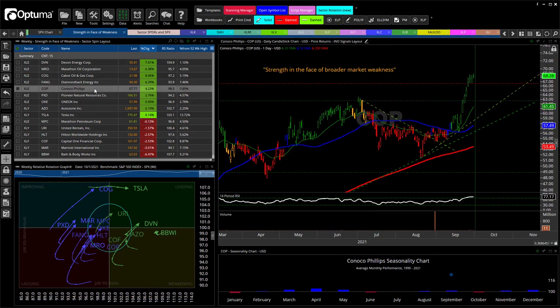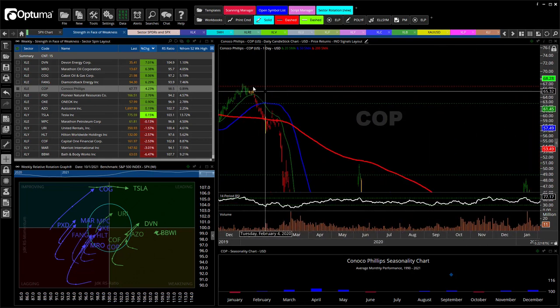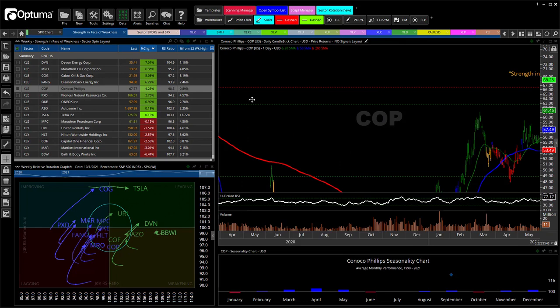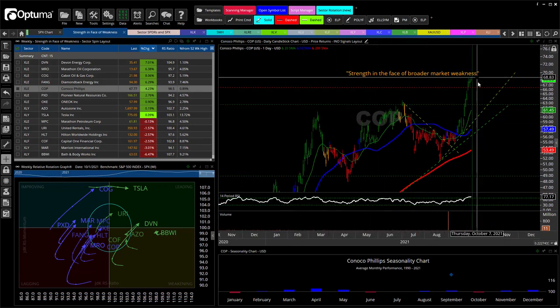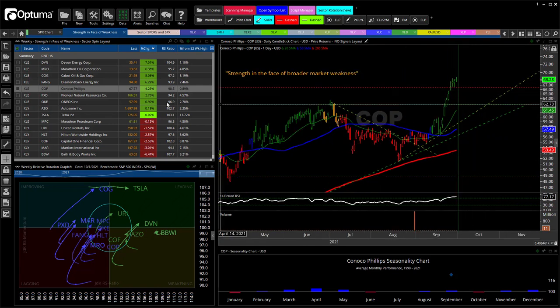ConocoPhillips, rising to even a higher above this. This red line represents a resistance level that it met at some point in the past, and that's back from January 2020 where I've got that marked. So breaking through these resistance levels turns them into new support levels, and that's what we've got going on here.